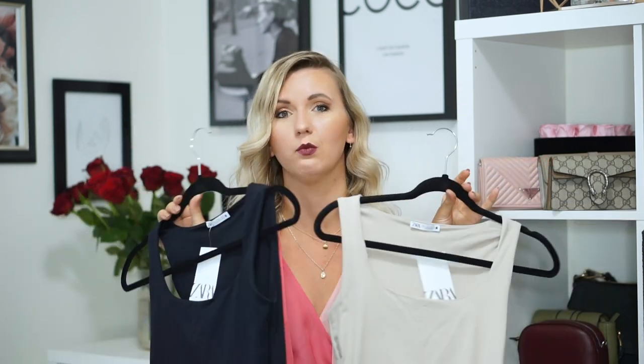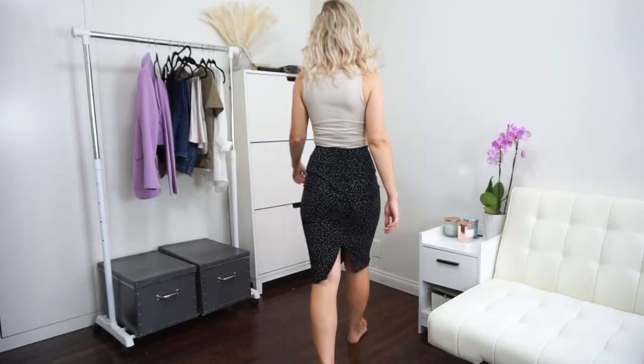Tell me what you can't really pair these kinds of tops with. I think you can wear them with everything in your wardrobe and it's gonna look great. And both of them are size small, and the price of these tank tops is $12.90.